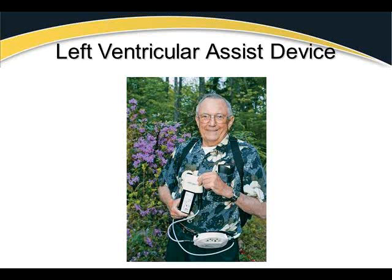The way that this device runs, it's just constantly moving blood, moving blood, moving blood. It doesn't allow it to build up and then press it, build up and then press it. It's just in constant circulation and motion.